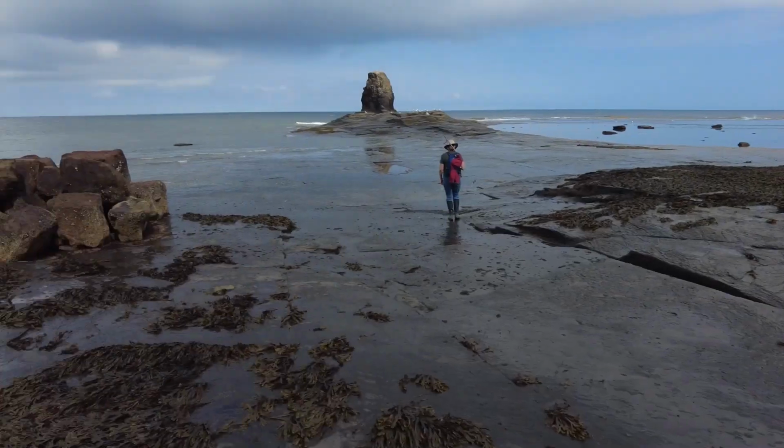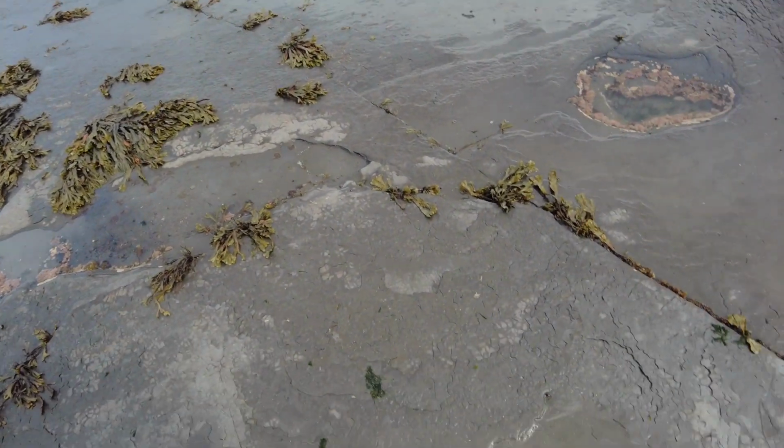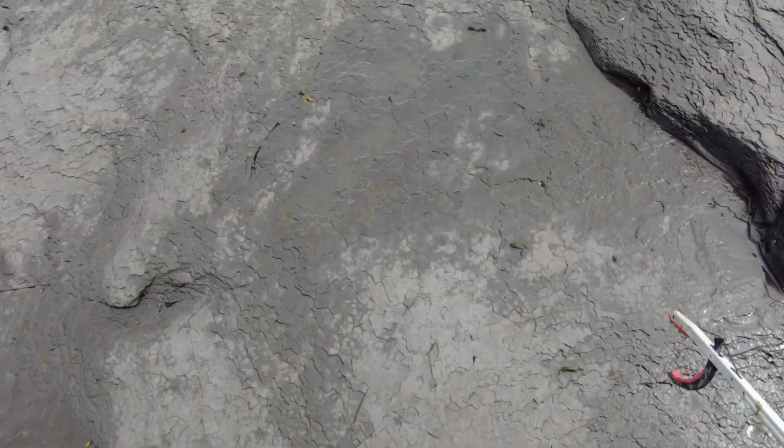Just coming over the bedrock, coming up to the wreck now. Pretty much level with the headland where the nab is, which is the big bit of rock that sticks up there. Let me spin you around and show you that. There's the nab, and this is obviously the bedrock we're walking on. You have to be careful of the weed, very slippery. Last thing you want to do is slip when you're right out here.